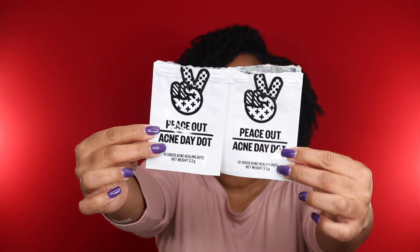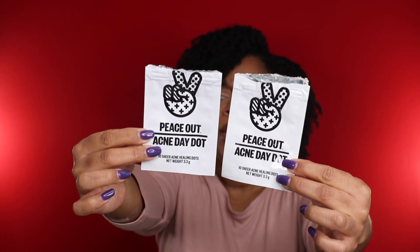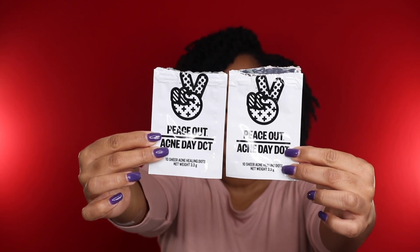Highly recommend getting these, and they're super affordable. Also finished up a couple of packs of the Day Dots from Peace Out. Now Peace Out I mention to you all the time when it comes to pimple patches, but this is the Day version, which essentially just means it's a more thin, sheer version of their pimple patch.